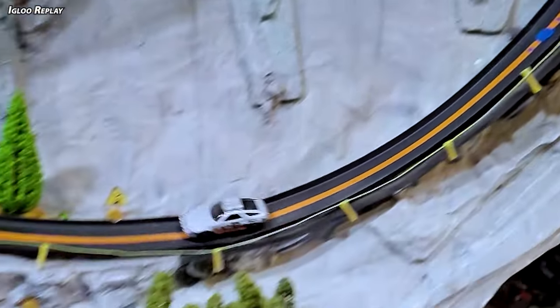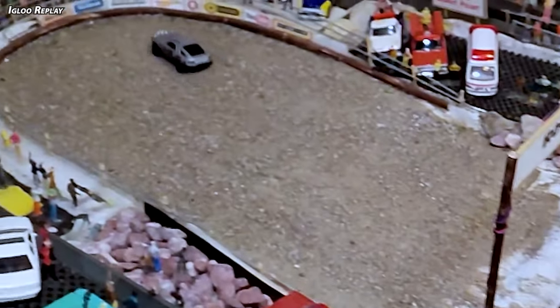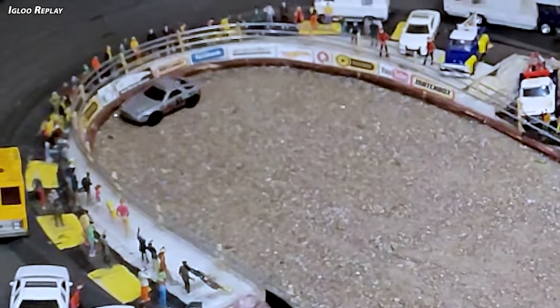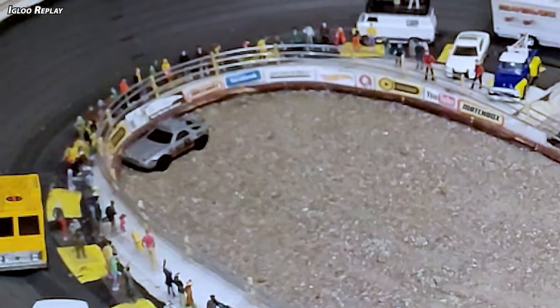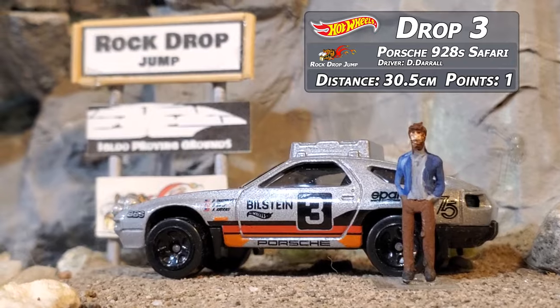Igloo Replay coming down off the ramp. He's going over top of the pit, folks. You don't want to go in there. And then he's trying to slide it sideways, but gets some kicker right there, doesn't get the tail end down and just goes into the vlog. 30.5 centimeters and 1 point for the 928.